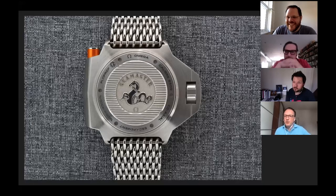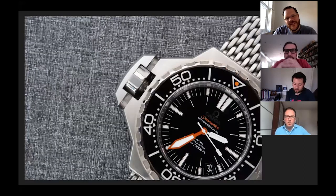If you can switch to the next picture, please. Yeah, so this is the crown. With the original one, you operate the end piece, and with this one, you just operate the crown, and if you turn it long enough, then it comes out, and you have to push it back in and then turn the crown to get it right.